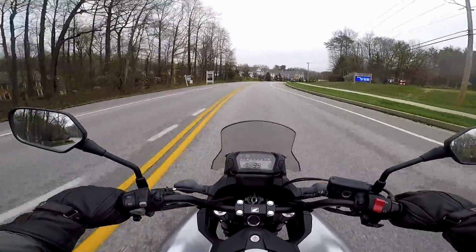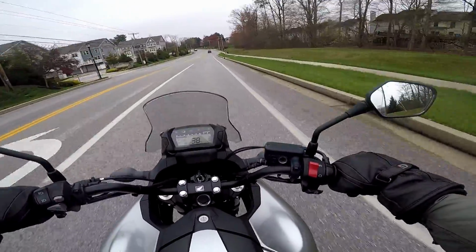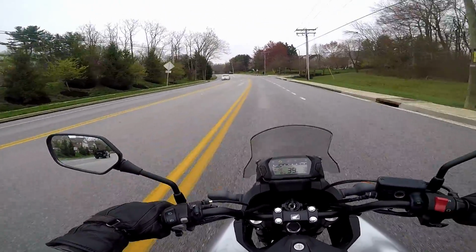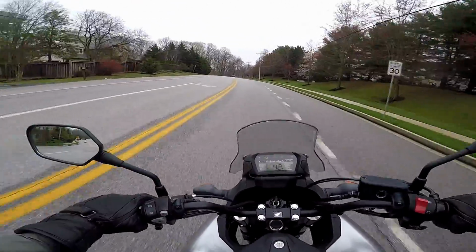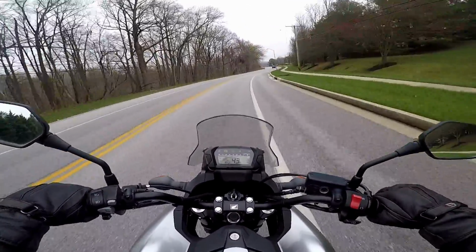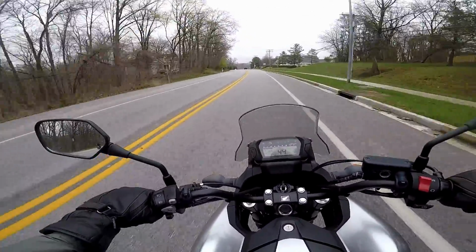But also on the Vstrom, you have to realize that those engines and those valves do not go out of adjustment very quickly. I mean, there's guys that have 100,000 miles on Vstrom 650s without adjusting the valves because, I guess, it's just a very stable system. So for me, having a really good motor is important. But both of these bikes are very reliable.